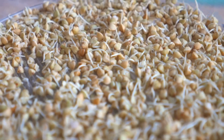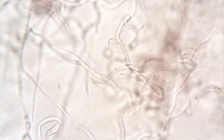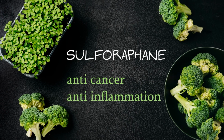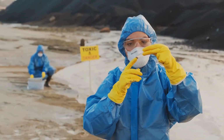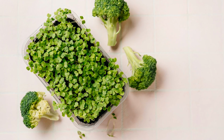Sulforaphane, the star compound in broccoli sprouts, is celebrated for its cancer-fighting abilities. It helps block the growth of cancer cells and encourages damaged cells to self-destruct. Sulforaphane also activates NRF2, a protein that boosts your body's detox and antioxidant defenses. This means better protection against toxins, free radicals, and chronic inflammation, key factors in many diseases.